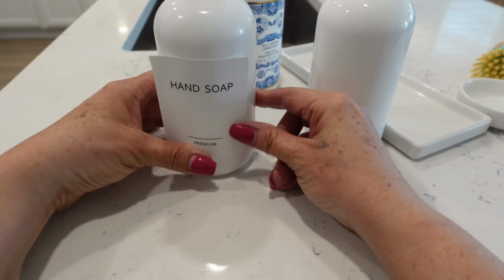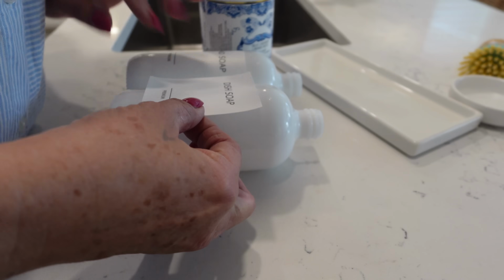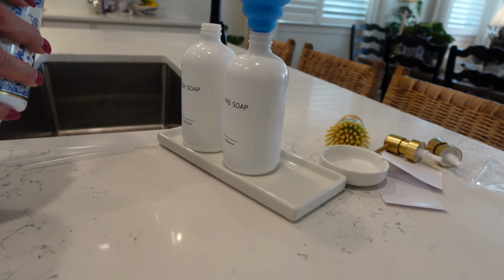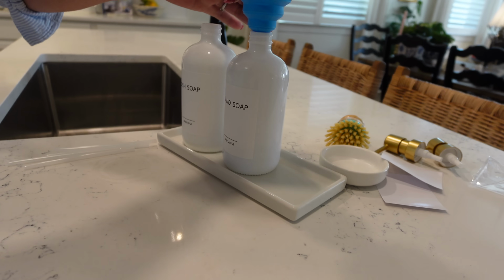So anyways, now we're working on the island. We're going to get this all tidied up, and this came out so nice. I ended up putting my paper towel holder in underneath the sink, so that is no longer on top, and everything is just streamlined and beautiful now. This set is so perfect.